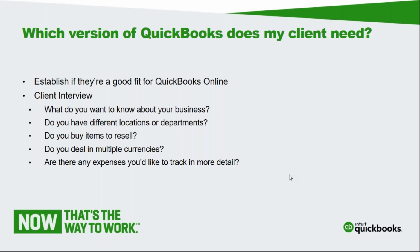So at that point, when I have this conversation with business owners, and it's not hard to get a business owner talking about their business, I'm often building a chart of accounts in my head. You know, I hear them talk about what it is that they sell, and I'm thinking, okay, we're going to need a separate item for that. We should have a separate account for this.